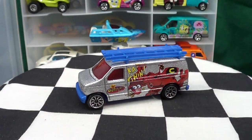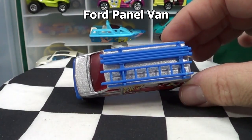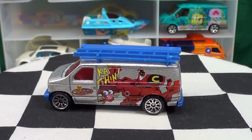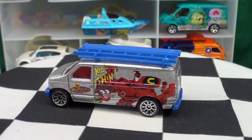So let's go ahead and go on with the rest of the models. Here we have Fairly Odd Parents. This is the Ford panel van. Pretty cool. It's got a ladder assembly on top. I guess I could zoom in a little bit, eh? You recognize those characters? I never watched that show. I'm really not familiar with it myself.